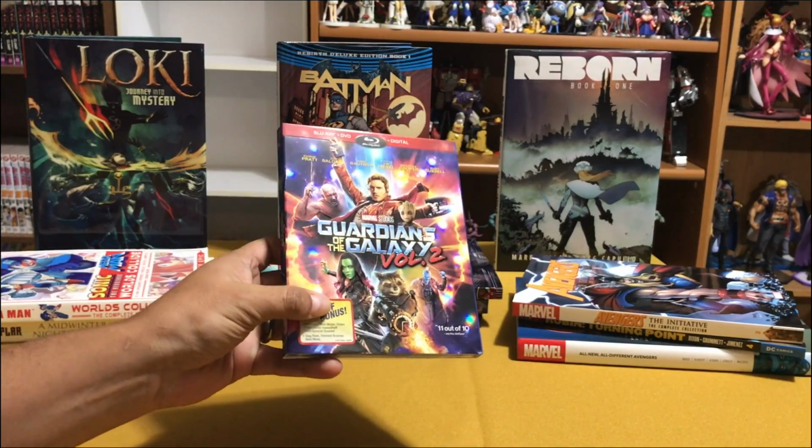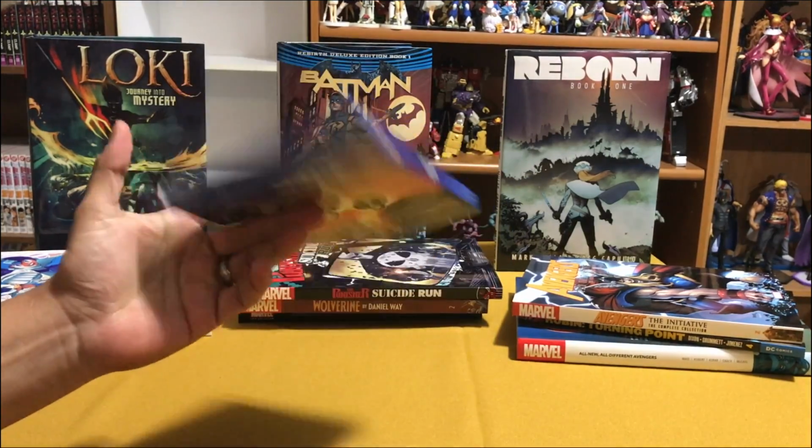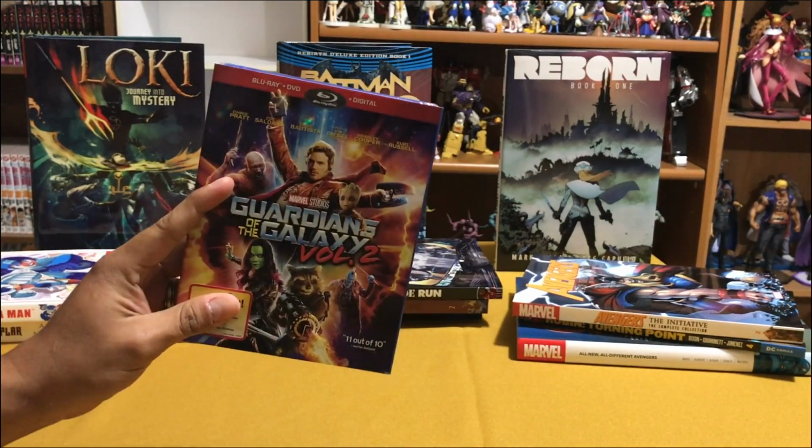Picked up Guardians on Blu-ray. Yep, nothing fancy, not the steelbook or anything, even though I did look for it. It's just a Blu-ray with DVD. Seen the movie, loved it, can't wait to watch it again.